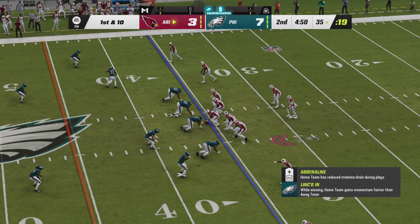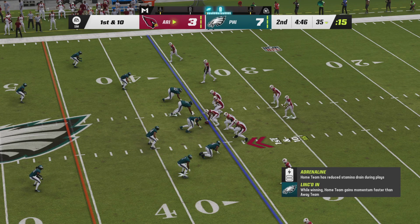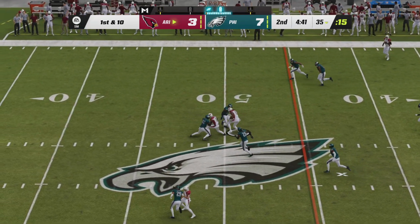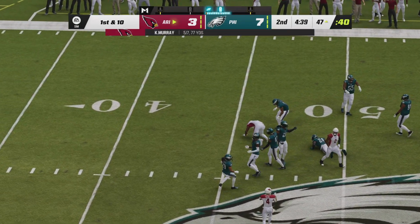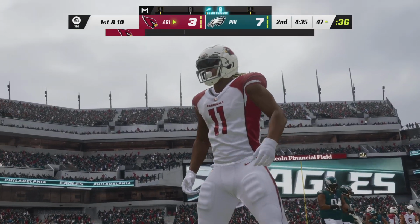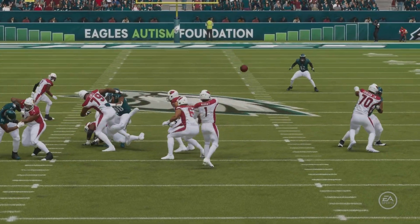Ball up to the 35 now as they come up on 1st and 10. Again, they'll throw with Murray. Middle of the field, he finds Pascal. And they'll get this down to around the 47-yard line. It's a gain of 17 yards. First down, Cardinals.